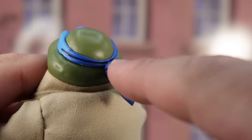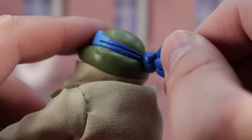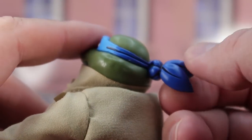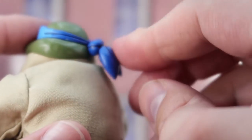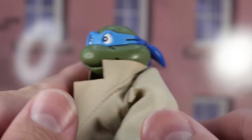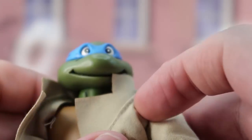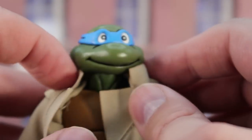The bandana part back here, it is on a hinge. The originals weren't on a hinge, but they could turn around like this, but this one can actually go up and down. So that is pretty neat. I'm not sure why they did that. Maybe they needed to have a bigger part since the faces were interchangeable. Who knows? But it is awesome.